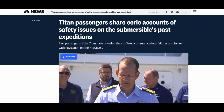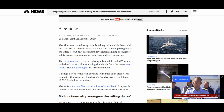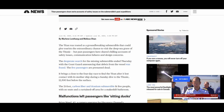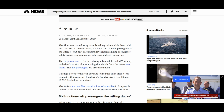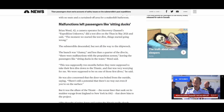Now we're going to talk about, once again, how no one could have seen it coming that this thing exploded. So let's take a look at what past passengers, maybe the person who left the five-star review on the website, said. The Titan was touted as a groundbreaking submersible that could give tourists the extraordinary chance to visit the deep sea grave of the Titanic. But past passengers had shared chilling accounts of safety issues, communication failures, and design concerns. Five passengers are presumably dead. Five people fit with no seats, with a curtained-off area for a makeshift bathroom. Malfunctions left passengers like sitting ducks.